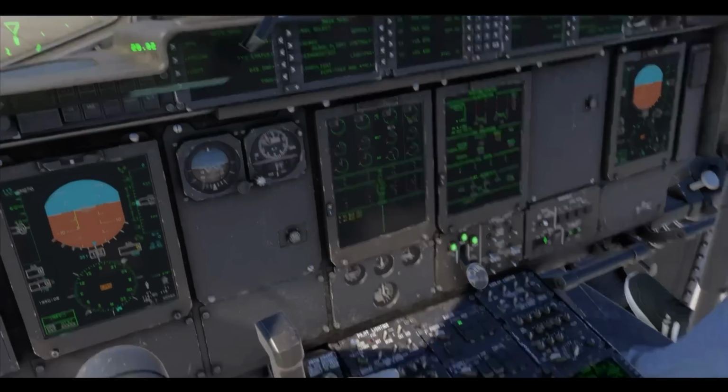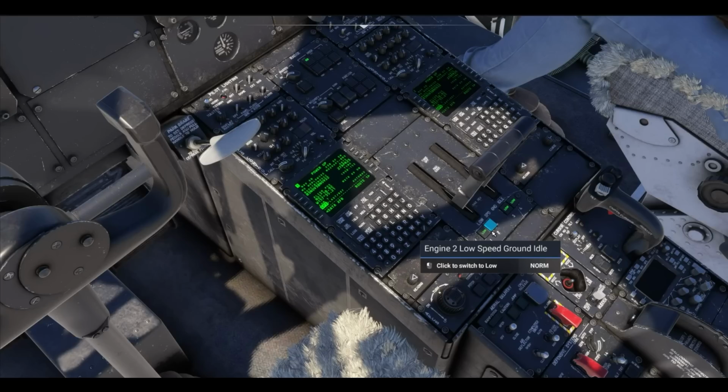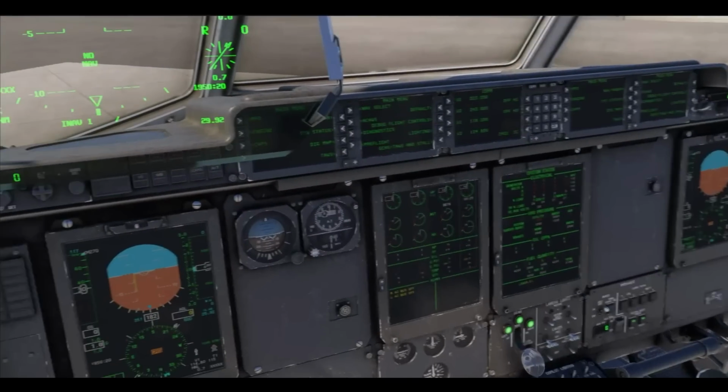So basically, there are three separate positions. There's flight idle, there's high ground idle, which is 99% N1, and then there's low ground idle, which is these buttons. Can you look out the window, Farley?